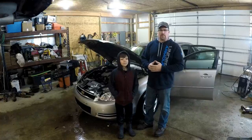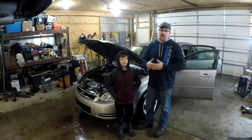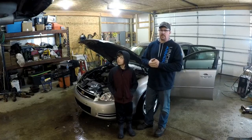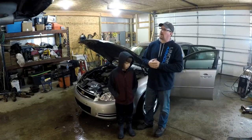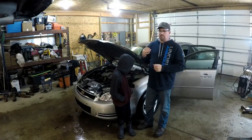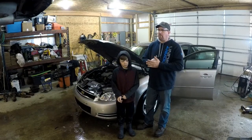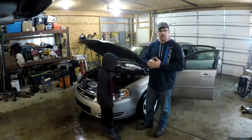Overall, I'm pretty satisfied with the purchase of this parts car. It's definitely going to get this car put back together, with the exception of that rear bumper. I'll have to work that out, but there's a lot of good usable parts on this car. So my next couple Copart purchases, I'm going to target the same car.